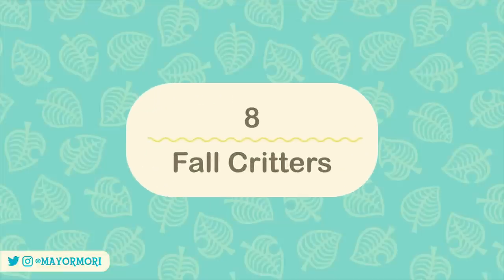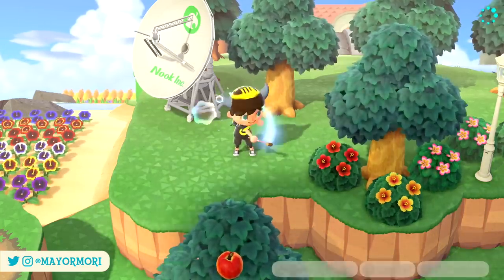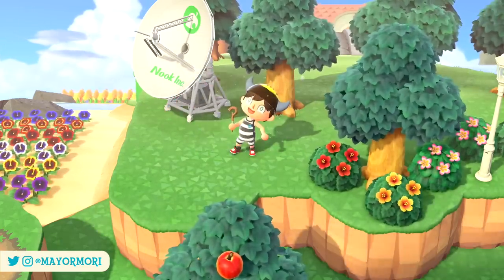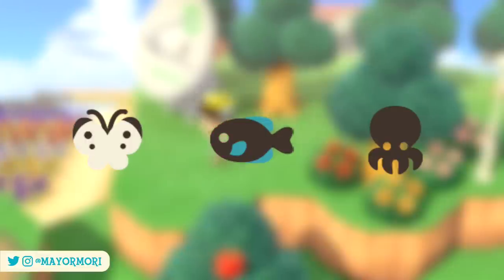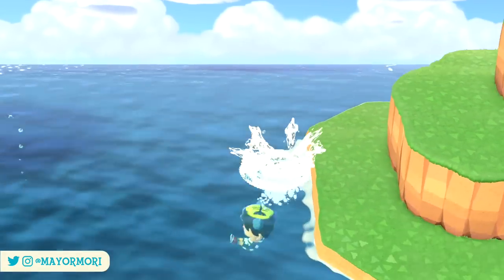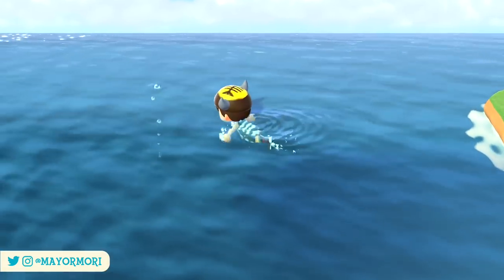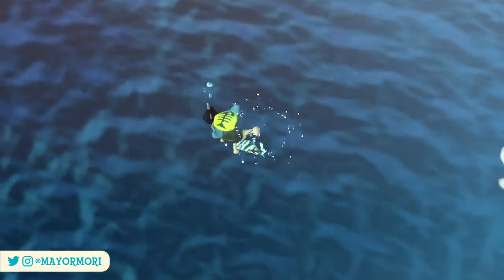Number 8, fall critters. Now, as with every new month or new season, on the New Horizons Island, we experience a huge shift in the bugs, fish and deep sea creatures that can be encountered around the New Horizons Island. There are far too many to highlight right now, but there are a handful of creatures that are exclusive to the autumn and only appear for a short time during this season.